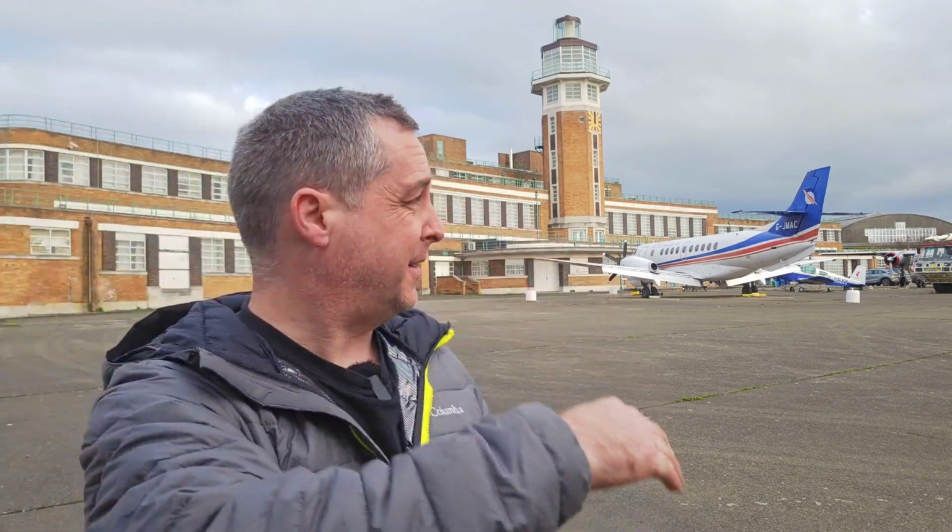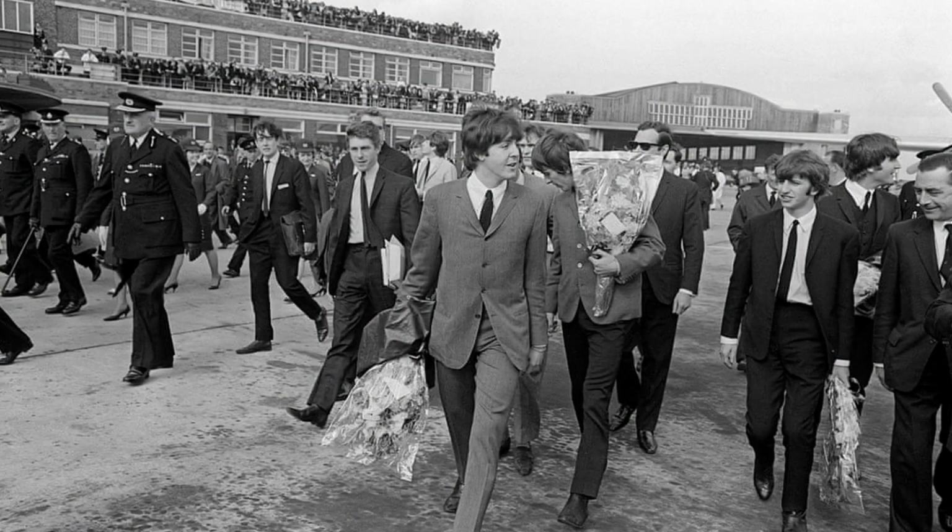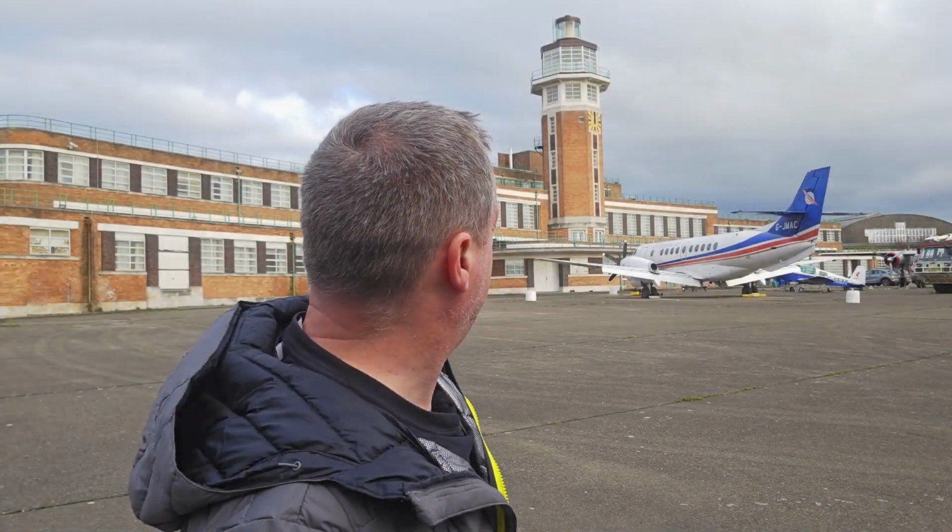So one of the things this original terminal building is famous for is back in the day when the Beatles conquered America, they flew back and they landed. Well, they came across just here after conquering America in 1964 to thousands and thousands of fans which lined the roof terraces up there to welcome the Beatles back to Liverpool.